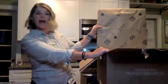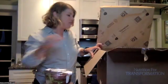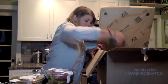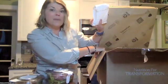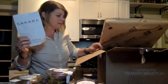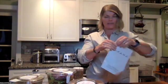And so everything is packaged in kind of a secure packaging so it doesn't get jostled around. And then I've got 3 days worth of lunch and dinner here. So I do the 3-day plan. And then in the bottom, it's just more ice packs to keep everything really cold. The other thing I got in here is this little additional packet. And this is a weekly supplement pack. So I'm going to open this first. Let's see what's inside.